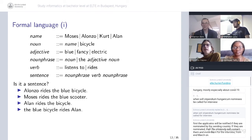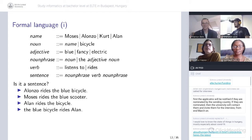But that's the point of formal language, that it's not about the meaning. Here are the formal rules, and whatever you write with these formal rules, if it's according to the formal rules, it's valid. And you know, programming is like that. You write a program, sometimes you run the program, it doesn't make any sense. It does some rubbish, but still it's according to the rules of the system. And here this sentence is completely fine according to this formal language. The noun phrase is the blue bicycle, which is fine. The adjective is blue, and that's one of the adjectives that's allowed. Then the verb is rides, and then the last noun phrase is Alan.